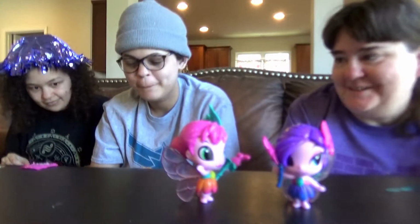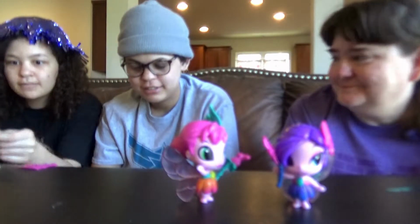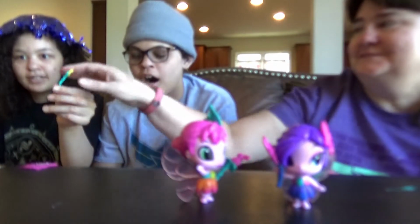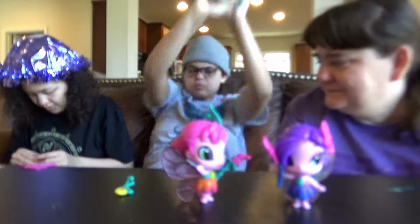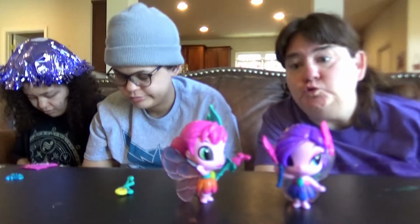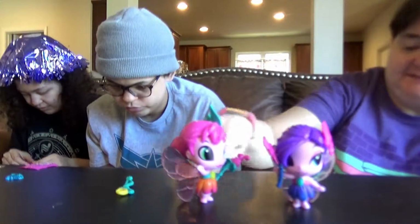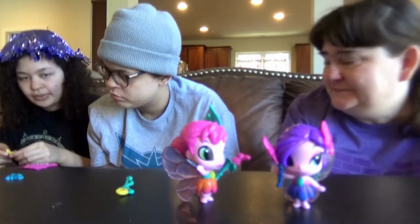Nope, that didn't come with fairies. So I assume that that's who I got. Oh, yep. She's got a moon wand. Probably a moon fairy. I don't know. The pink layer is falling apart as I'm opening these. Ooh, I got a blue heart. Her heart is blue. And here's a shooting star to put on her head.